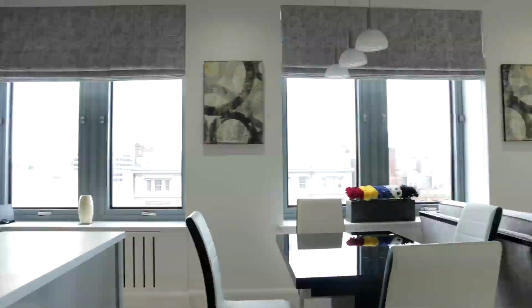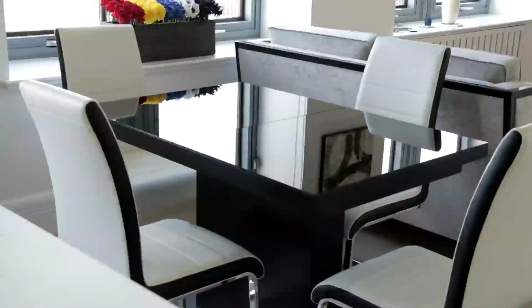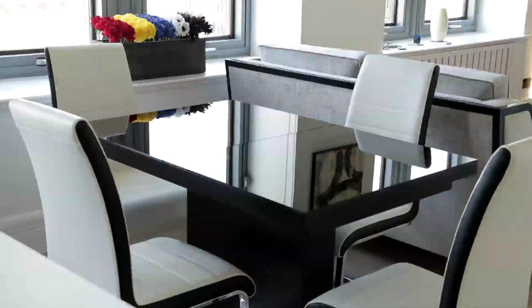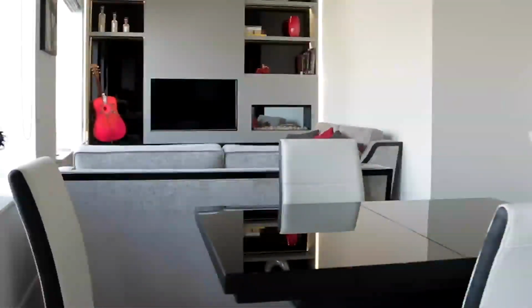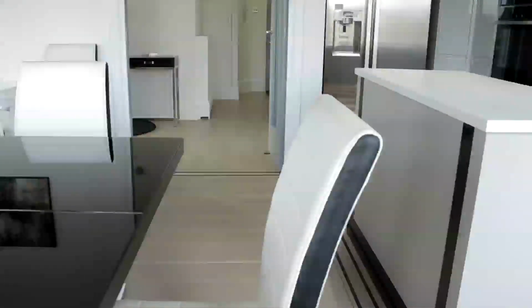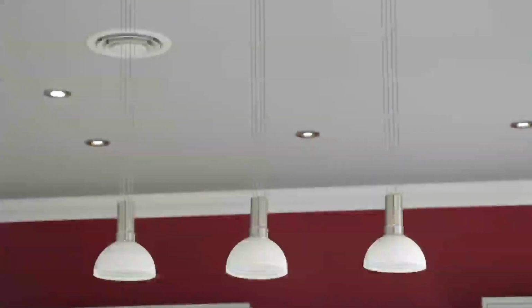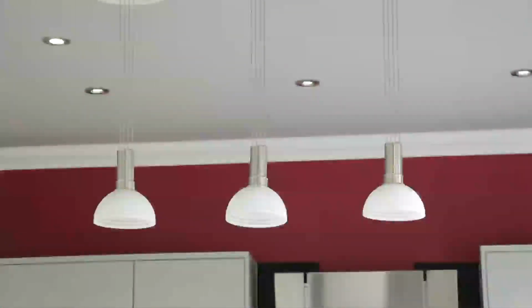So in the dining area, we have a shiny black glass dining table to echo the glass splashbacks in the kitchen, and that also mirrors the piano finish on the cabinet. The black stripe on the dining chairs echoes the black stripes in the island unit and in the floor transition strips. The modern 3-pendant lamp is adjustable so we can have them as low or as high as we like.